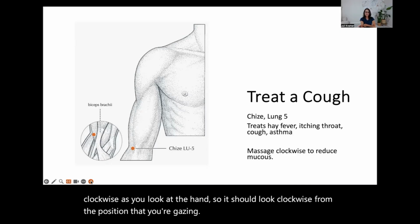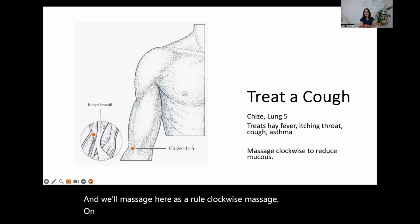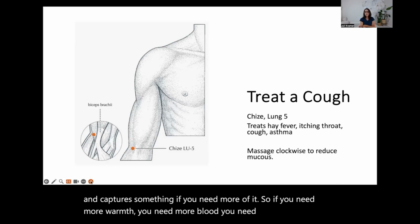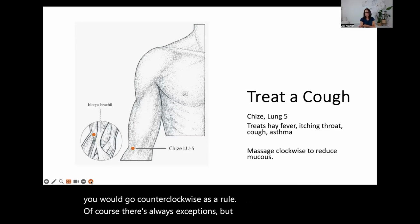And we'll massage here. As a rule, clockwise massage on any of the points or the body reduces something when you want less of it. And when you go counterclockwise, that draws in and captures something if you need more of it. So if you need more warmth, you need more blood, you need more of something, you would go counterclockwise as a rule. Of course, there's always exceptions, but it's a safe place from which to work.